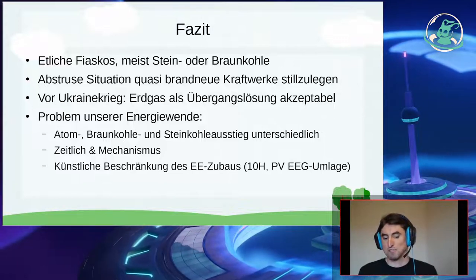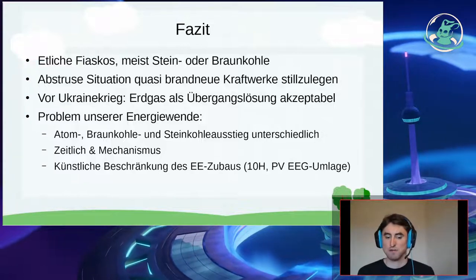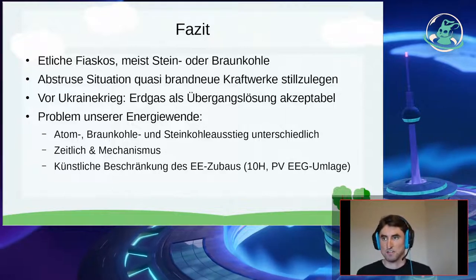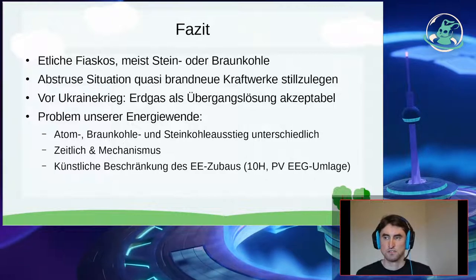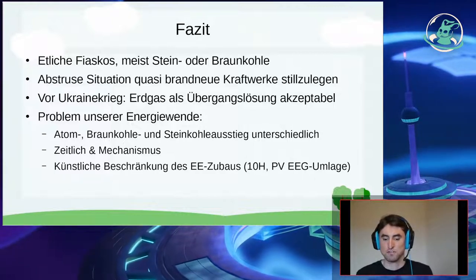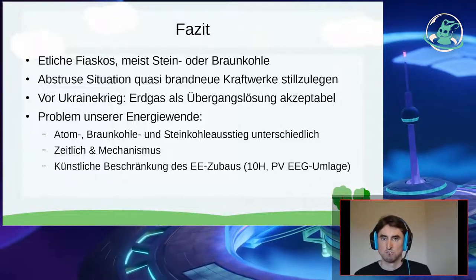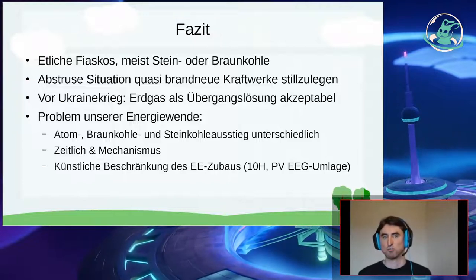Because we even built new power plants in order to stop nuclear energy. And this might have been a mistake. It might have also been a mistake that we didn't invest more in renewable energies, and many plans in that direction were scrapped.